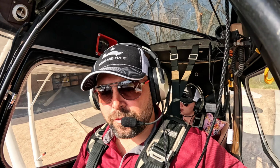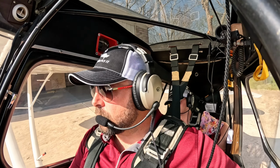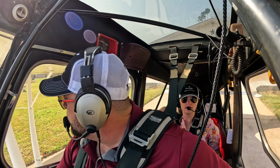Here we are in the Decathlon. I've got Jordan in the back there. And we are taxiing out of Pearland Ranch here to go over to Ellington and run the A-4 Skyhawk 518. So we're going to go have a good time over there, running the airplane, making sure she stays healthy. Figured we would take you along with us.